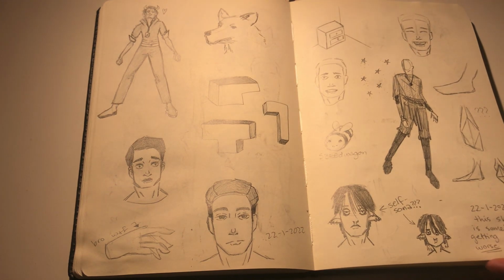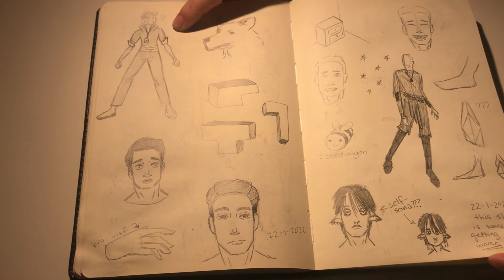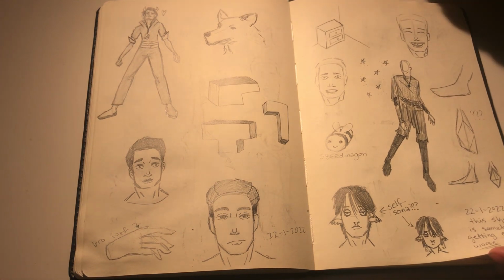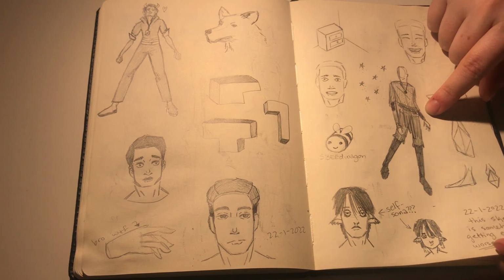Random people, mostly. This is Reese again. I like how this one came out. It's kind of a funky pose. Very threatening. This was a Pinterest reference, but it actually came out really nice.